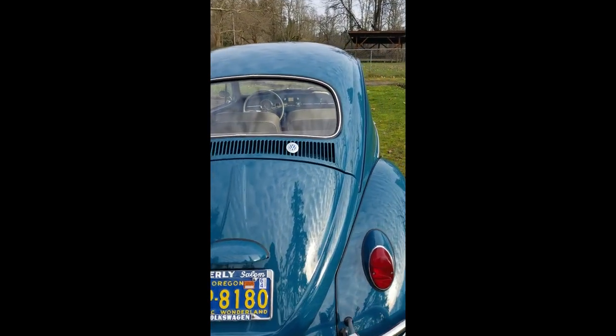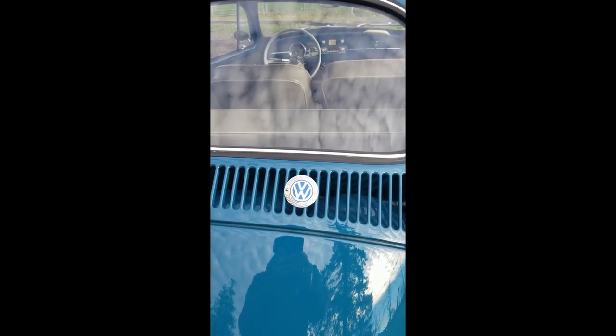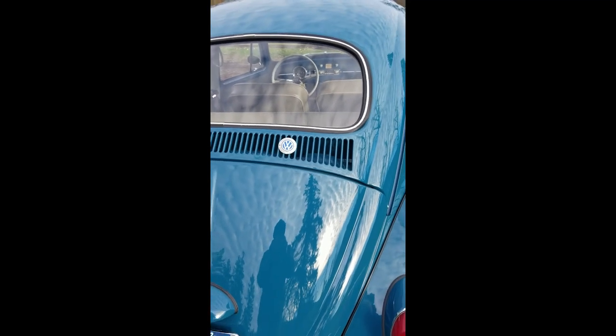This is a 100,000 kilometer badge, and that's an original one as opposed to reproduction. It's kind of a neat little accessory there.